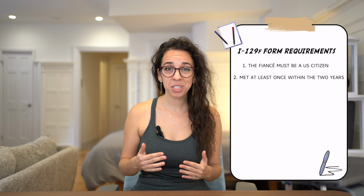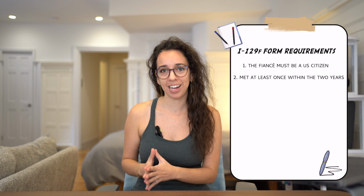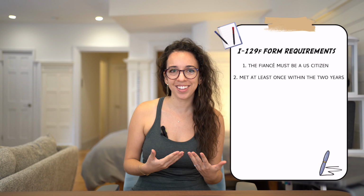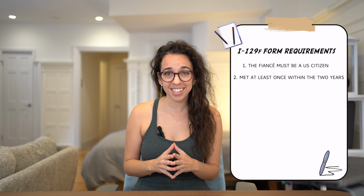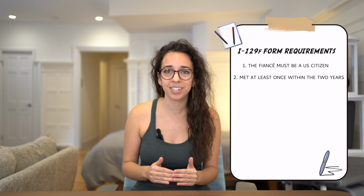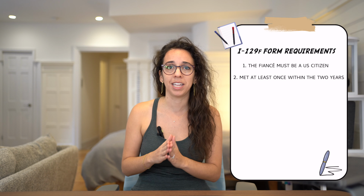2. You must prove that you've met at least once within the 2 years before submitting the I-129F. Examples of items that you can include are photos together, boarding passes to see each other, or photos with family. I highly recommend using photos with dates and locations as proof of evidence. As a note, this doesn't mean you have to be in a relationship for 2 years. It just means you must have met once within a 2-year period of filing the form.